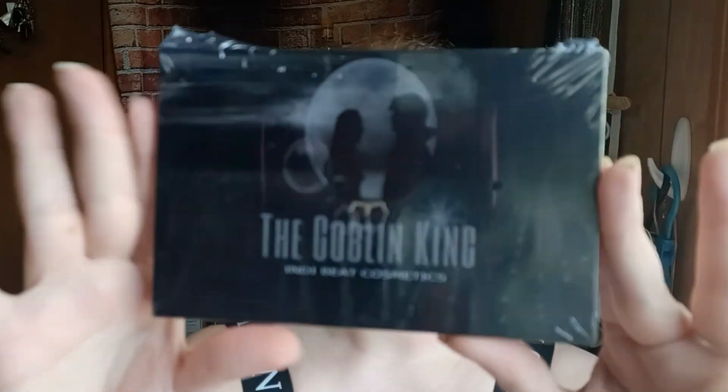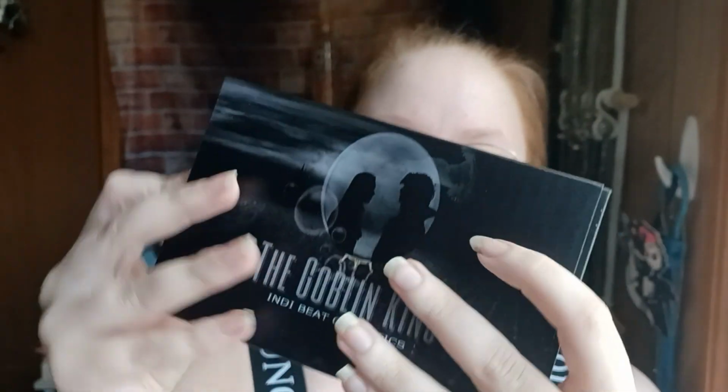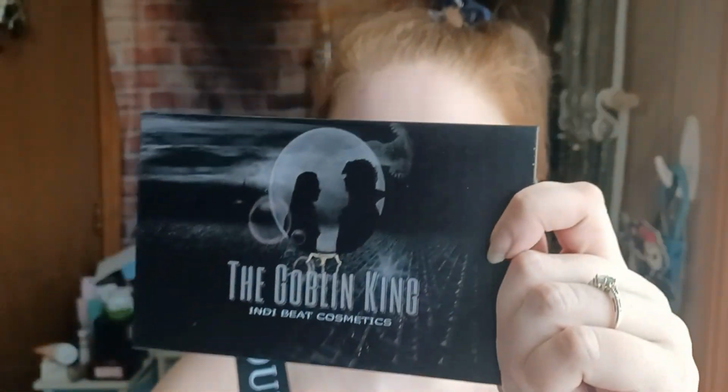And then we have our palette, the Goblin King. Let's go ahead and get the plastic off it so I can show you the inside. I am obsessed with the eyeshadows in particular from Indi Cosmetics, especially their Platinum Hits palettes, which are all duo and multi-chromes. Why do I keep going out of focus? Hello? Hopefully that doesn't continue on and off the whole video. So here is another look at the palette. Then we slide that off.